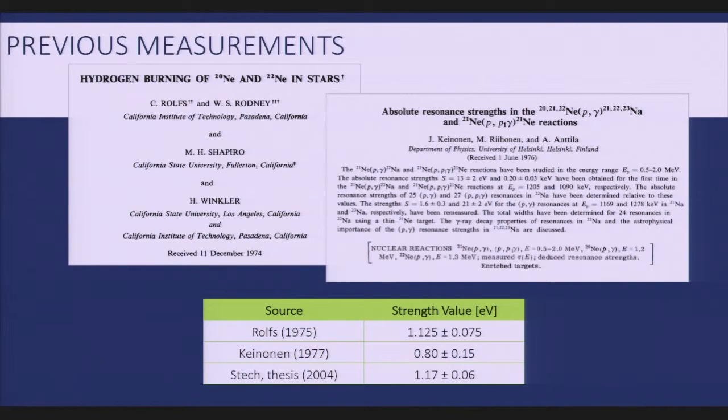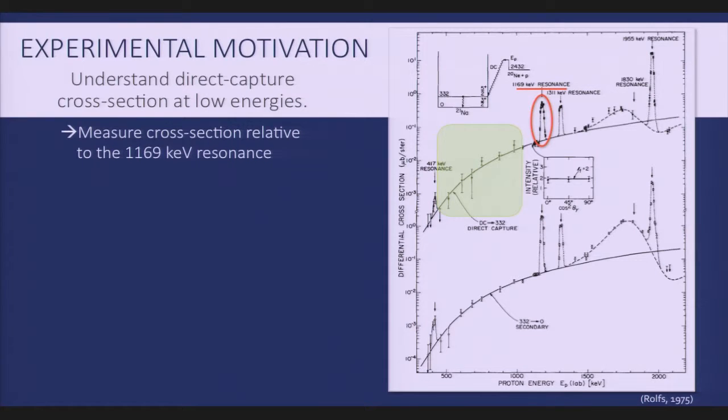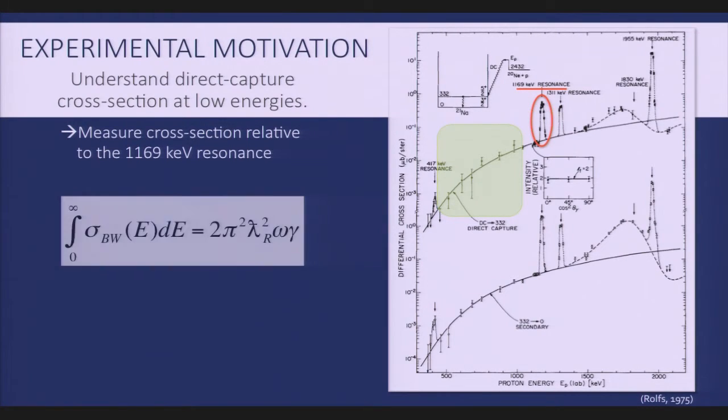Furthermore, to understand the motivation behind measuring the strength values of these reactions is to understand the direct capture cross-section to low energies. These low energies are where it'll be astrophysically important. These are the energy regimes that the stars will have in their cores that we need for our astrophysical modeling. However, it's much easier for us to measure a sharp resonance up at a higher energy. So we can measure this resonance value here and then make a measurement of these lower energies relative to this higher energy resonance here in order to cancel out some of our experimental factors that are harder to determine.